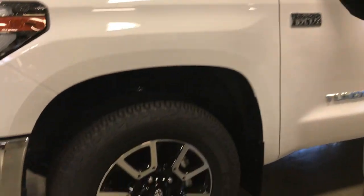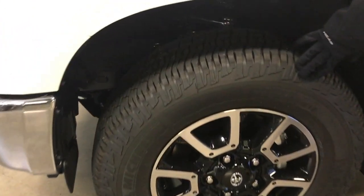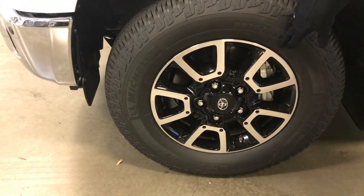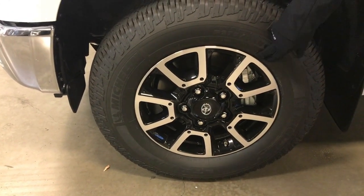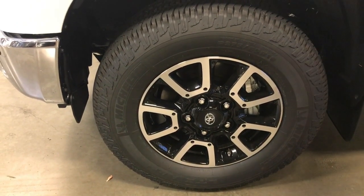Moving on towards this direction of the vehicle, we're going to talk a little bit about the tires and the rims. Because this is a TRD off-road, this is going to be an all-terrain tire. It's going to be a Michelin tire right here, 20-inch. You also do have 18-inch rims. It is a 5-spoke split rim that does have a black tint to it as well, which is very unique to specifically the TRD series in particular.